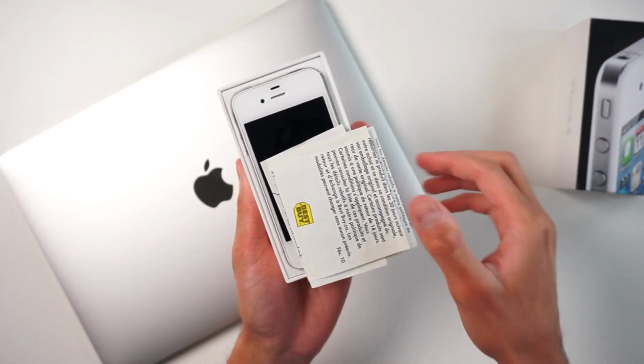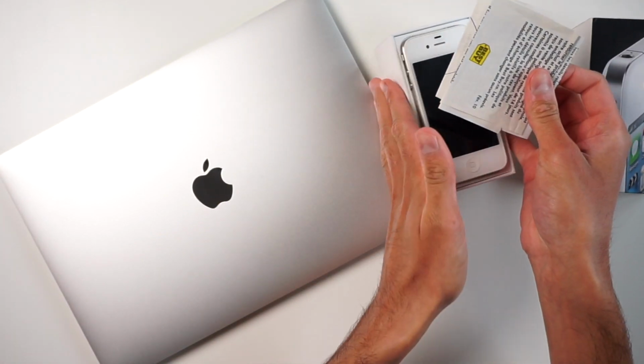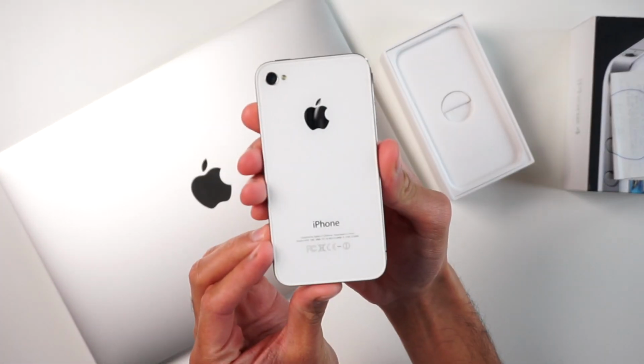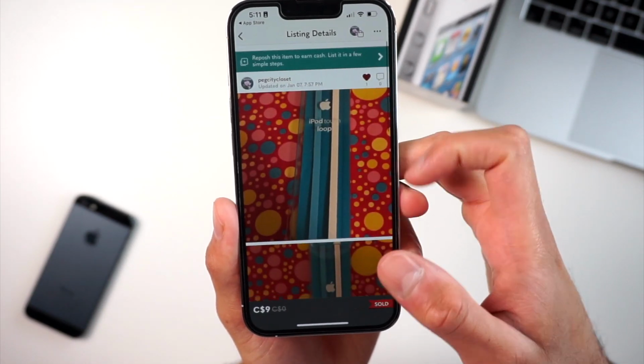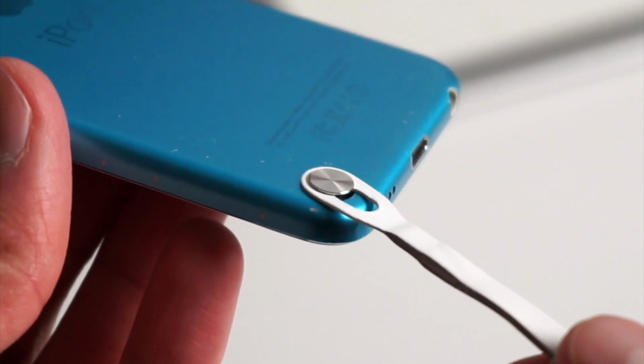Just to give you guys an idea about some things that I've bought, like I recently bought an iPhone 4. This was a white model, which is pretty cool, and it was in pretty good condition, only $25. And I also bought these iPod Touch loops a few months back for a video that I made. And yeah, this thing is honestly really cool, and I just love using this app.